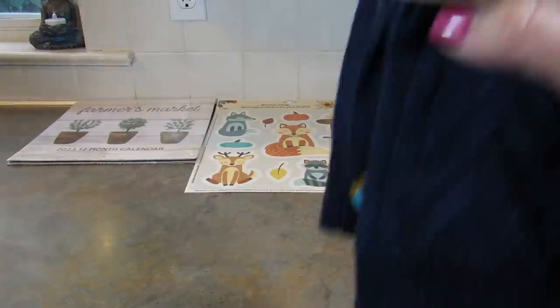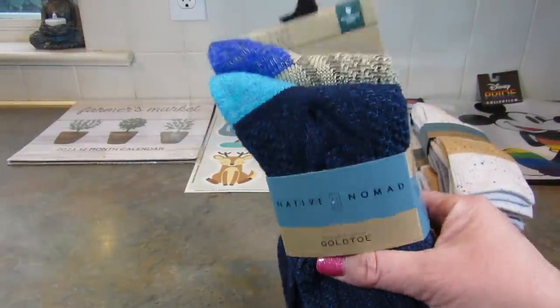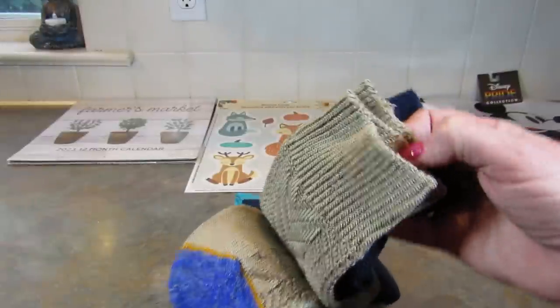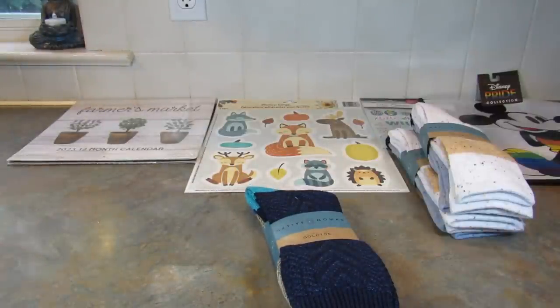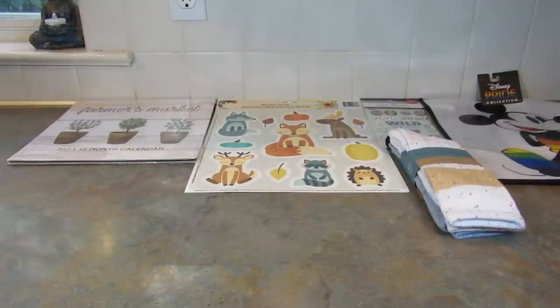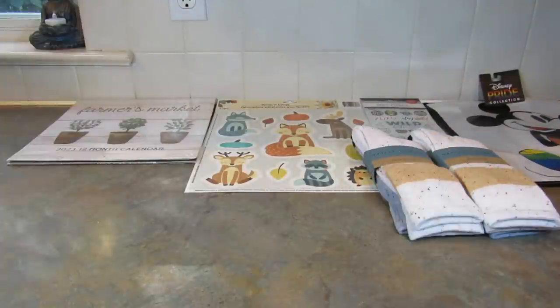And then also Gold Toe Native Nomad. These are going to the same place. I got these in the blue and sort of a taupey color, I think. So I picked up two packs of these. And can you see the price? Let me see if I can see. I can't see what the original price was on these, but they're Gold Toe, so you know they were pricey.